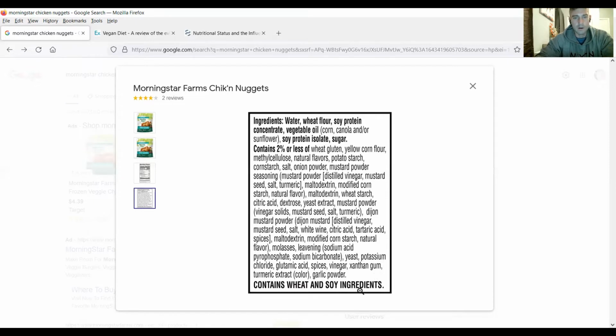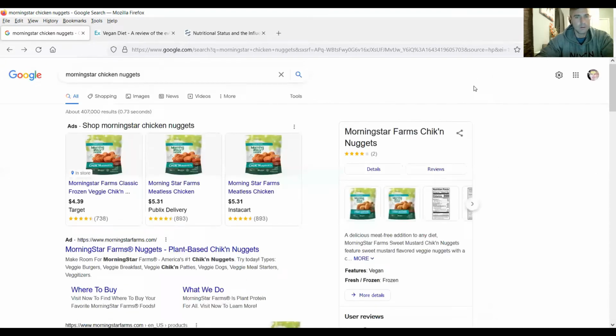They use xanthan gum in here. That's kind of weird. I think a lot of vegans typically try to stay away from xanthan gum. And then some turmeric for coloring, glutamic acid. So very high, very nutritious, right?